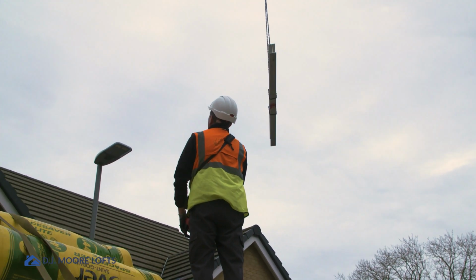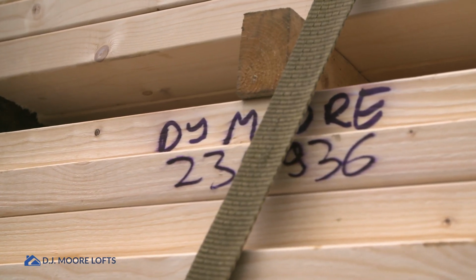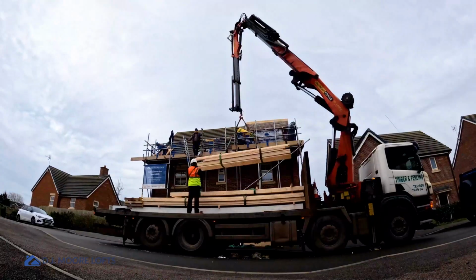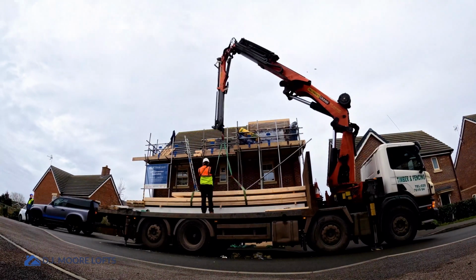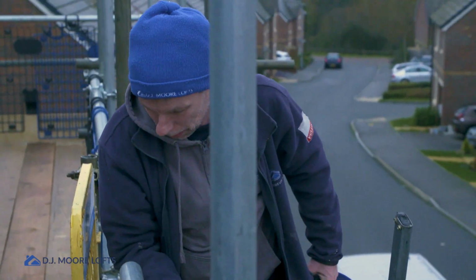But obviously this is quite a big conversion and quite a big space up here. So it took us roughly a week and a half to get to the point where it's fully structurally completed. What I consider structurally completed is basically all the rafters are cut out, the trusses and bits and bobs like that. So we've got a blank shell.